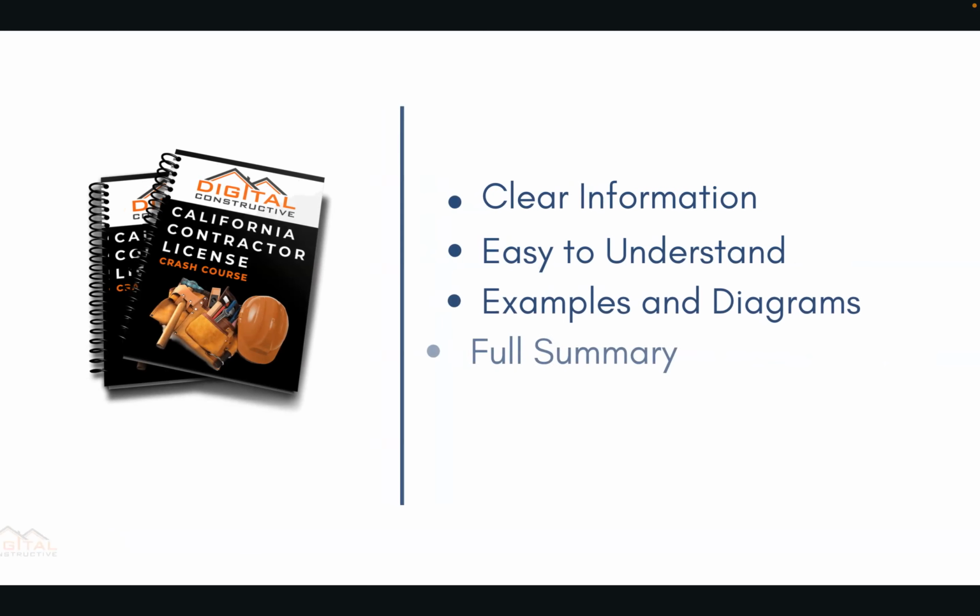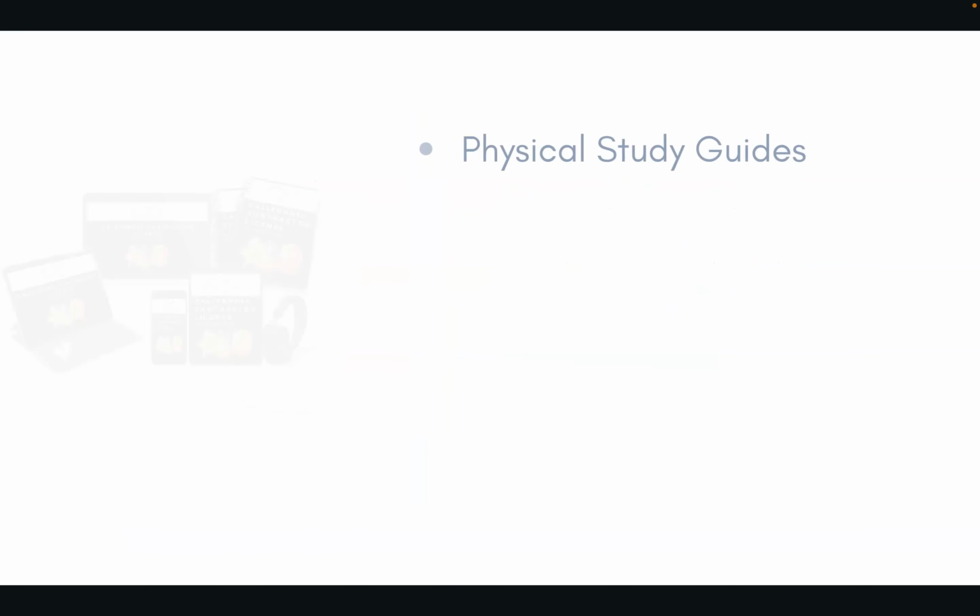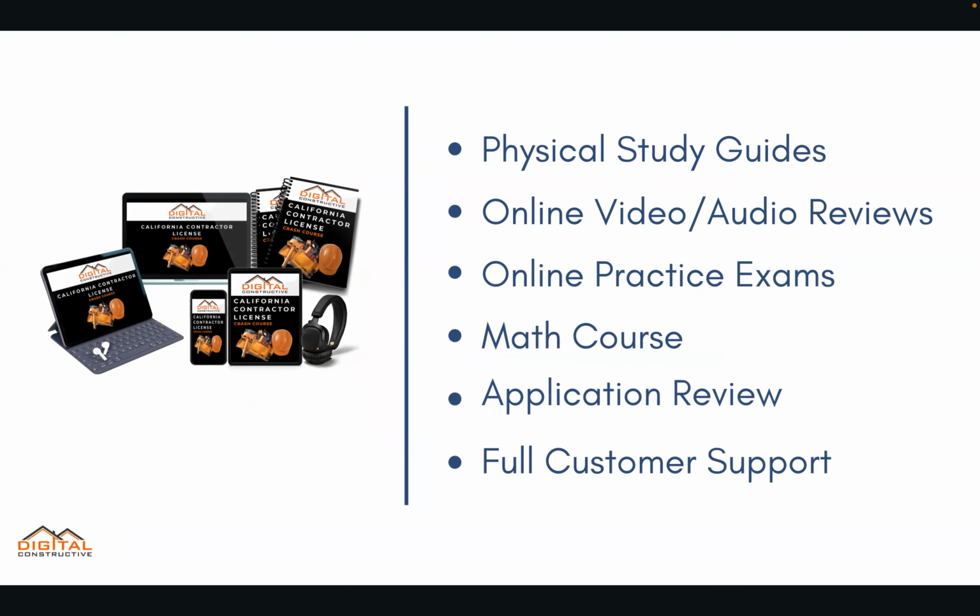Now, everything you need to know is presented in our course in a clear and easy to understand format with tons of visual examples and diagrams, essentially a full summary of everything you need to know. This could come in the form of either physical study guides or ebooks, online videos with full audio reviews, tons of online practice tests, a complete math course, and then of course, application preparation and review to ensure that your application is filled out correctly before you send it to the CSLB. And then of course, we're here to support you throughout the entire process for any questions that you have.